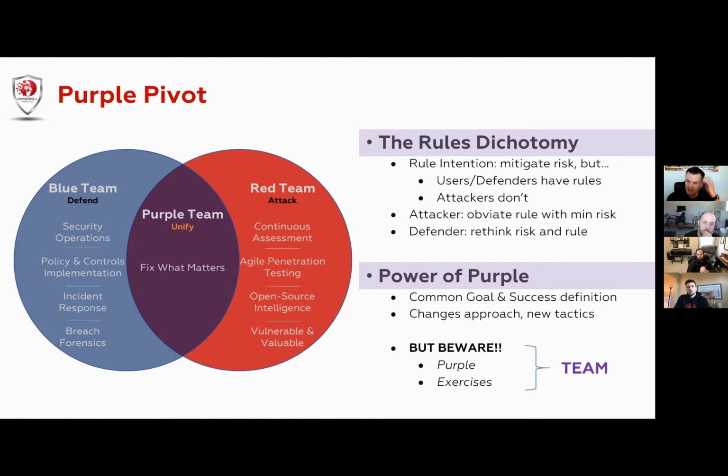And as I tried to explain this dichotomy, because he brought up the idea that he felt like it was a bad position Blue was put in because they have to follow all these rules and attackers don't. So when I start looking at this like a dichotomy, let's look at the rules. When a CIO or CISO creates compliance or policy, or somebody in your security side, configuration management, IT ops, DevOps, whatever the case may be, even DevSecOps, which is now gaining traction, you create this rule to mitigate risk.